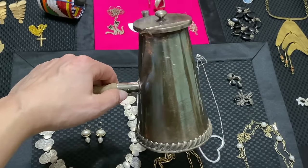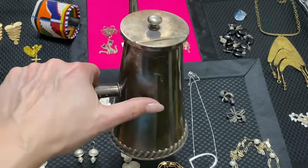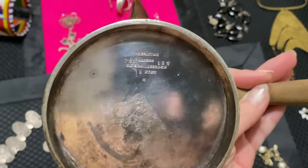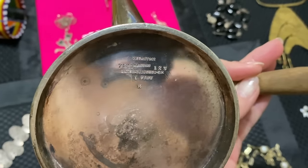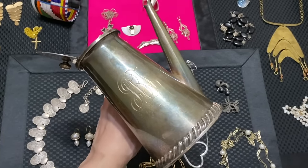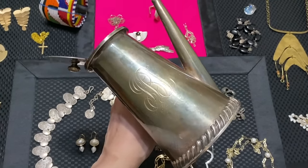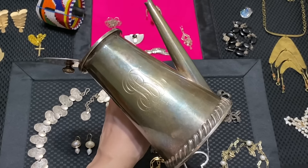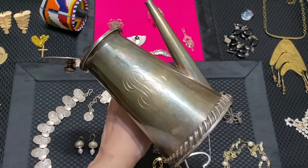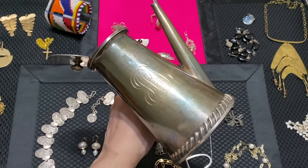The chocolate pot, right? The chocolate pot ended up costing $40. Here is the mark, Tiffany and Company. And it's got a B on it for bourgeois, right? Because only the bourgeoisie would want their hot chocolate out of a Tiffany hot chocolate pot.